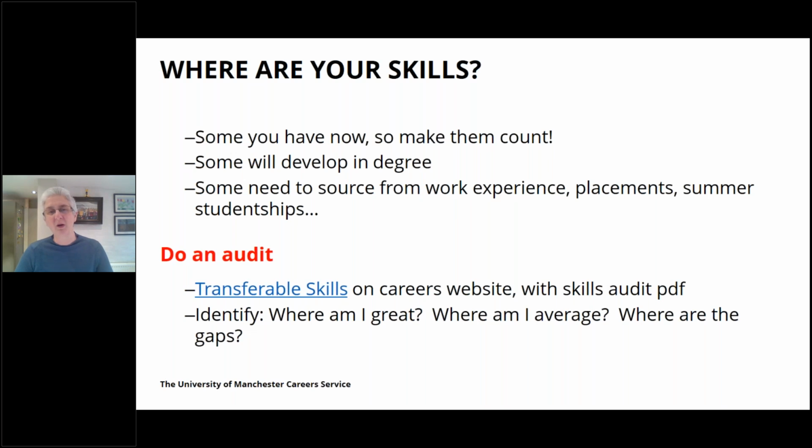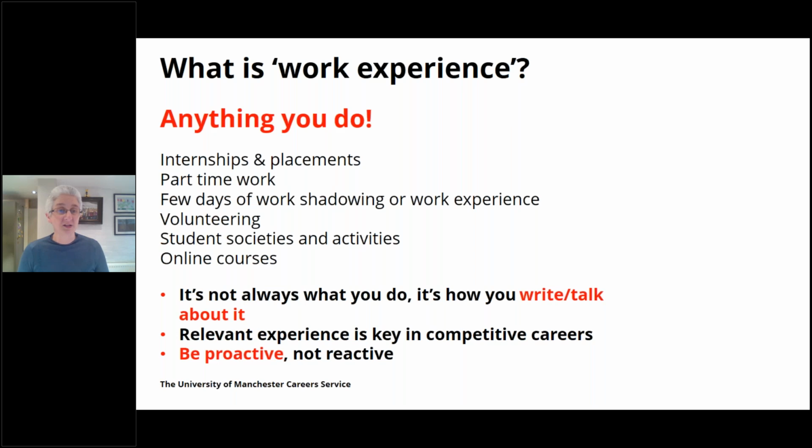So I wanted to talk about what I actually mean by work experience. What am I talking about when I say work experience? The long and short of it is it's basically anything you do. So that's the straightforward answer. It's about internships, placements, part-time work, perhaps a day or 2 of work shadowing where you watch somebody else doing their job. It's volunteering, it's taking part or taking a lead in student societies and student activities. And it can also be about online courses.